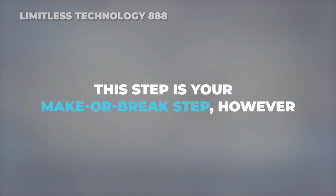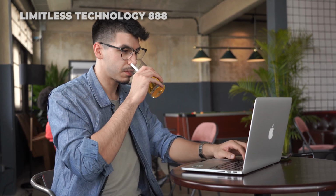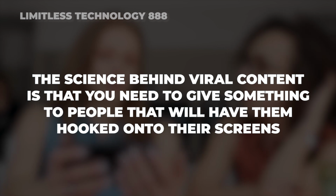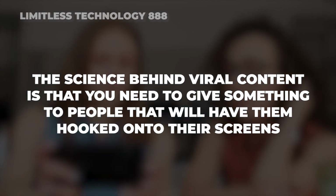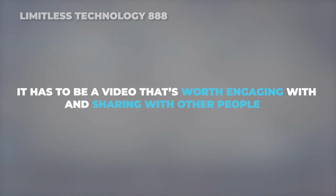This step is your make or break step, however. You don't need to worry a bit because we're going to tell you about all the AI tools that will assist your content creating journey. The science behind viral content is that you need to give something to people that will have them hooked onto their screens. It has to be a video that's worth engaging with and sharing with other people.